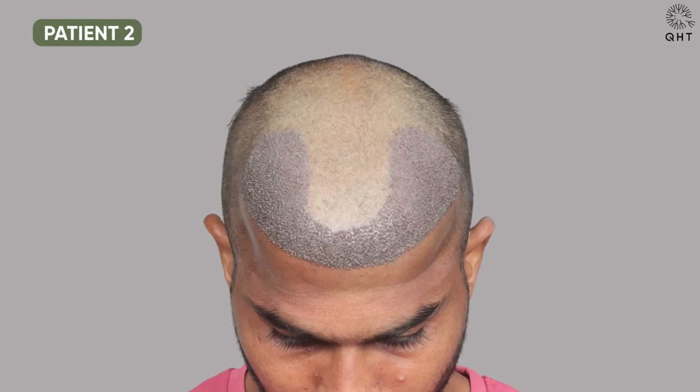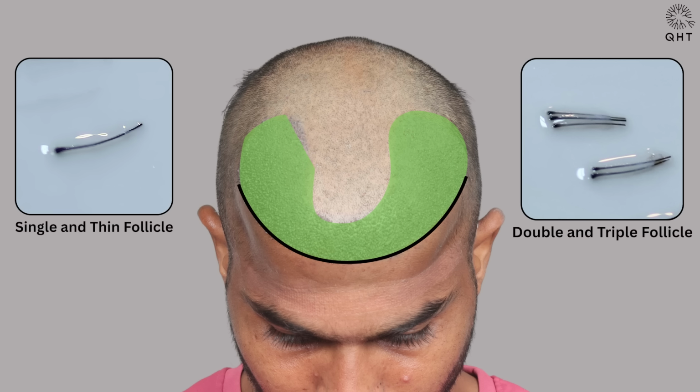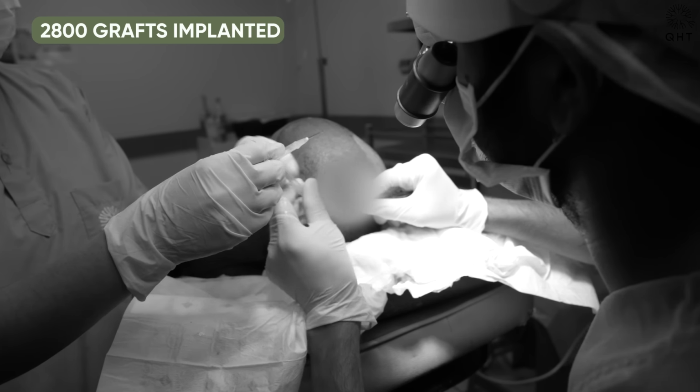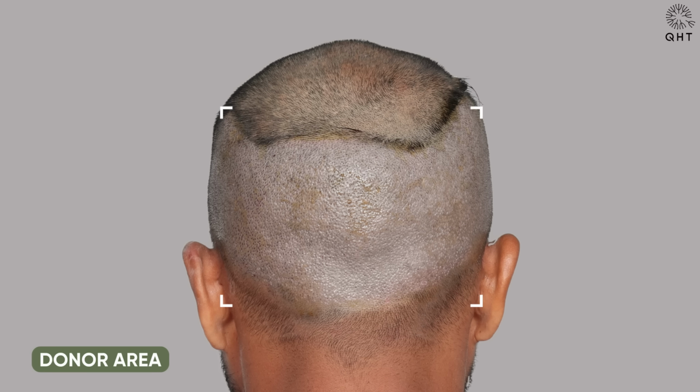For patient 2, also single and thin hair follicles were implanted in the hairline zone in an irregular pattern, creating a soft appearance. In the frontal area, to create a dense, voluminous appearance, double and triple hair follicles were implanted. In this case, a total of 2,800 grafts were implanted, all extracted from the patient's safe donor zone.